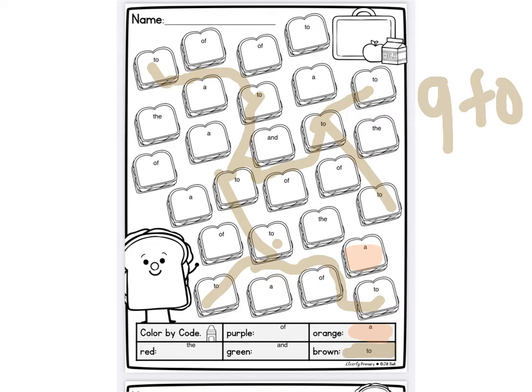So, A is orange. So we have one. Oh, it kind of looks like red. Yeah, it does. So we have one A. Two sandwiches? Okay. Three. Four. Five sandwiches. Very good. And then I see one more sandwich down at the bottom, in the bottom row.